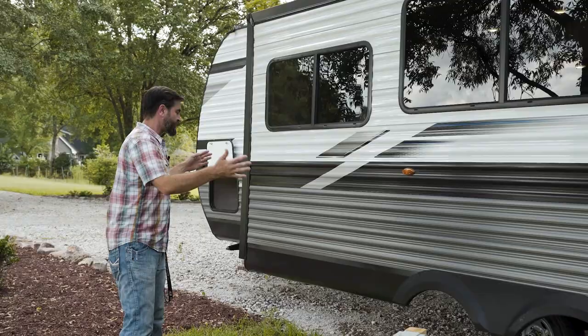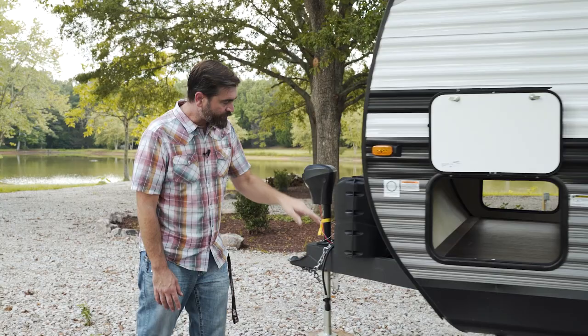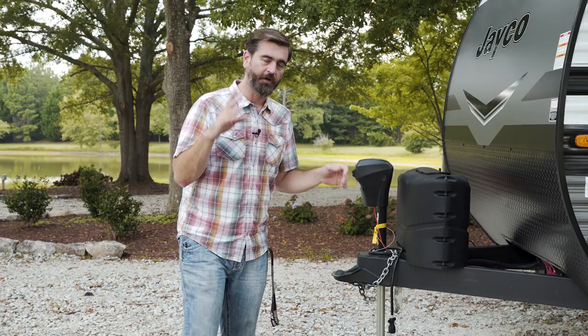And then that brings us back to the front where we have access to that pass-through storage from the other side. Up underneath that, I want you to notice that this does have stabilization jacks. They're manual. You can run those down with the provided tool, or you can get a socket adapter for your drill and run it down that way. It's definitely faster. I recommend it.